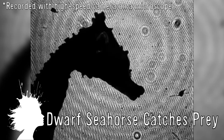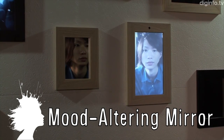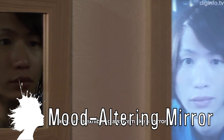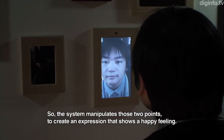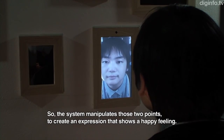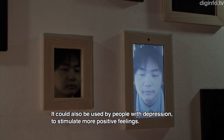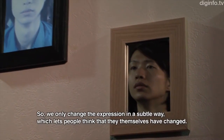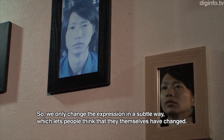The Hiroshi Tanikawa Lab is working on a mirror that can change people's emotional states by reflecting a different image of themselves back to the user. By taking a picture of the user's face and subtly changing the expression to look happier or sadder, they found that they can change the emotional state of the person looking into the mirror. And they hope to potentially use this in changing rooms or department stores to alter your mood while shopping, or to help people struggling with depression.